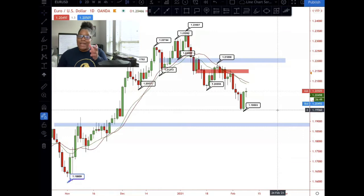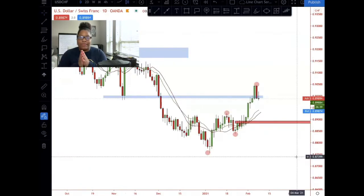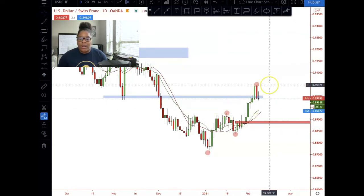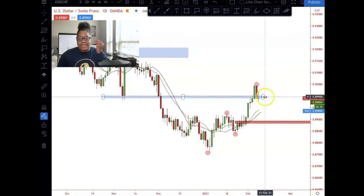Now, with that being said, you guys, let's move over to USD Swiss. So this is also another currency pair that has pushed up to the upside quite nicely. And what I'm looking for to see is if price will pull back just as well. It made a new higher high, topping off around here, around the 90.5 cent or 90.95 cent area. As you guys can see here on my price chart, I'm just going to round it off. And it's actually in retracement form, as we can tell now.